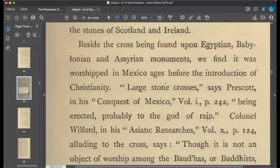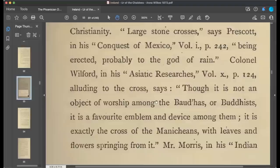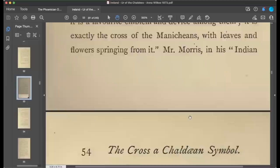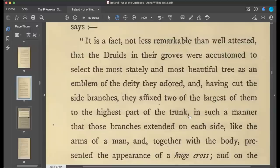Colonel Wilford in his Asiatic Researches, Volume 10, page 124, alluding to the cross, says, though it is not an object of worship among the Bodhas or Buddhists, it is a favorite emblem and device among them. It is exactly the cross of the Manicheans, with leaves and flowers springing from it. Mr. Morris, in his Indian Antiquities, notices the Druid and the cross. He says, it is a fact not less remarkable than well attested that the Druids in their groves were accustomed to select the most stately and most beautiful tree as an emblem of the deity they adored.